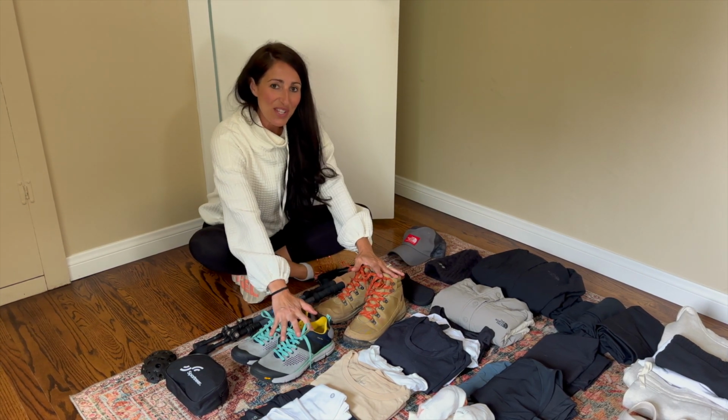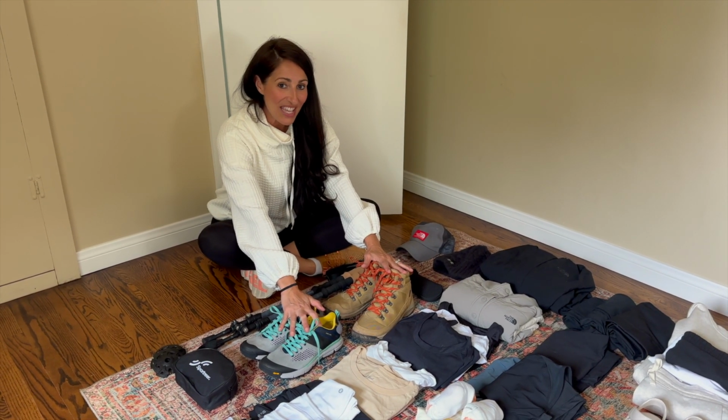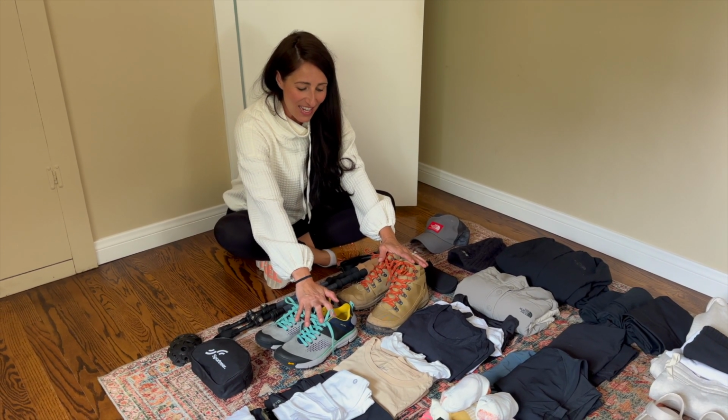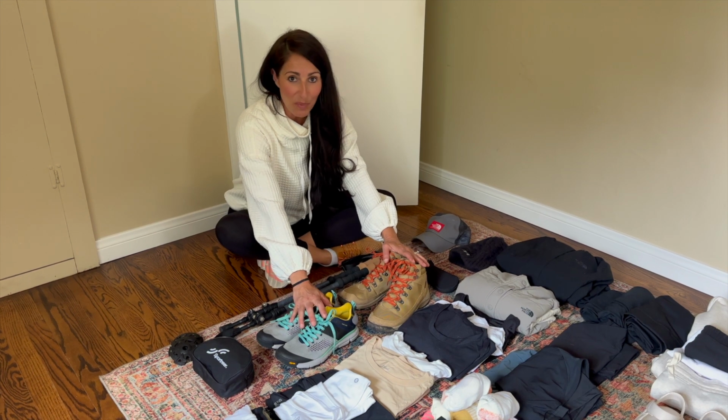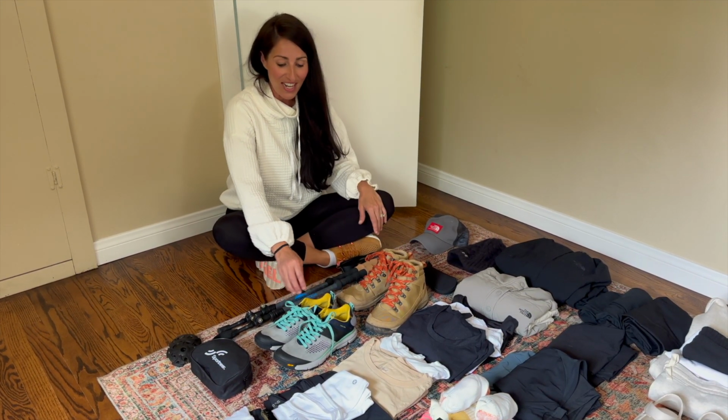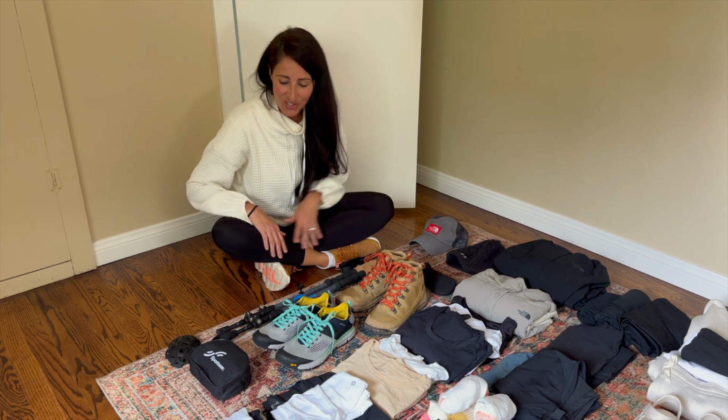Two pairs of shoes. I'm not sure which ones I'm going to bring yet. We've talked to a couple different consultants who are guides for the hike, and they said either will work. It's personal preference. Some swear by the boots. Some say trail runners are fine. I think I'm going to be using my trail runners.